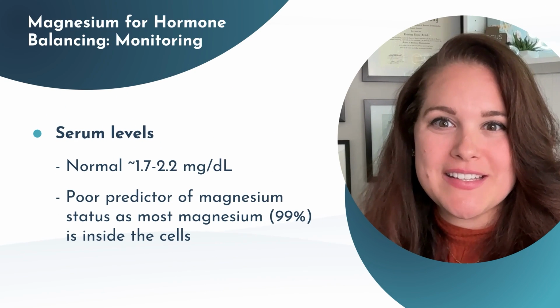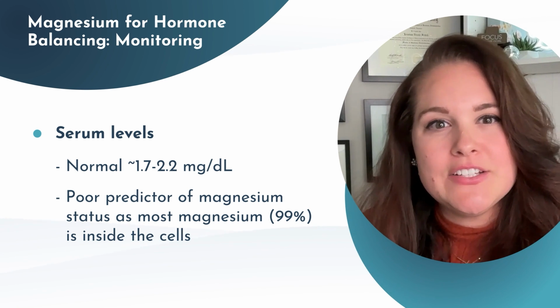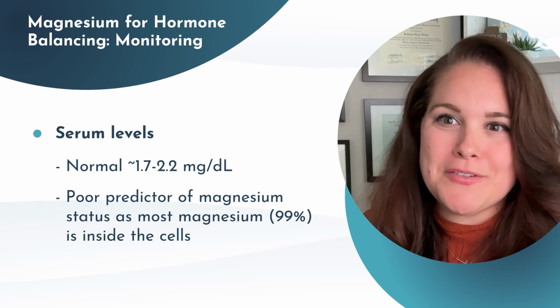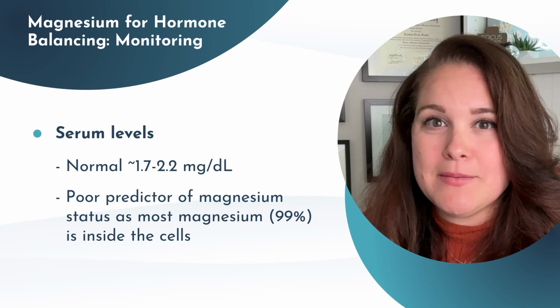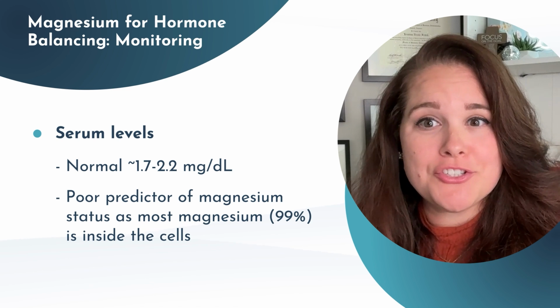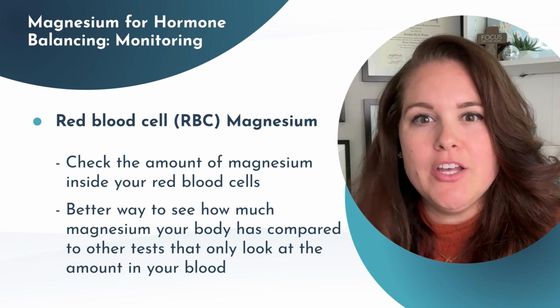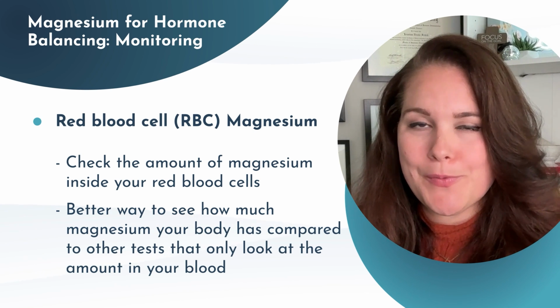However, monitoring magnesium levels can be tricky. Regular serum levels are what we see most commonly tested, and these are considered normal around 1.7 to 2.2 mg per deciliter. But honestly, they're a poor predictor of overall magnesium status, since 99% of magnesium is stored inside the cells, which is why a lot of functional medicine practitioners will use specialty lab testing to order red blood cell magnesium, which is better at assessing their magnesium levels, but still not always perfectly accurate.